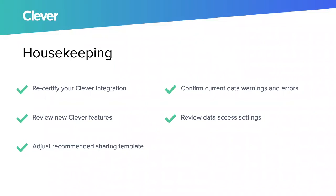And last but not least, reviewing data access settings. So if there are fields that are either optional or required for your program that Clever has available, or that you do not want to see altogether, you can make sure that those are set up correctly within your Clever dashboard.